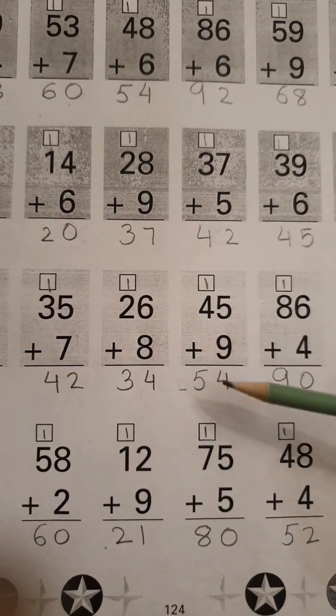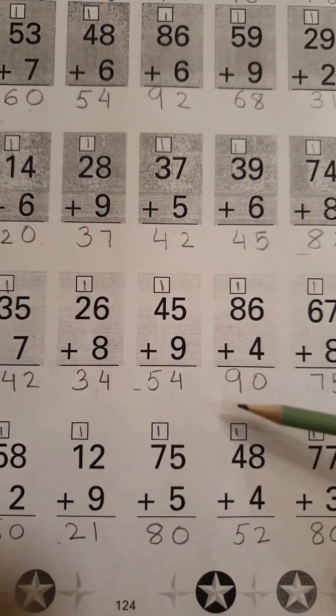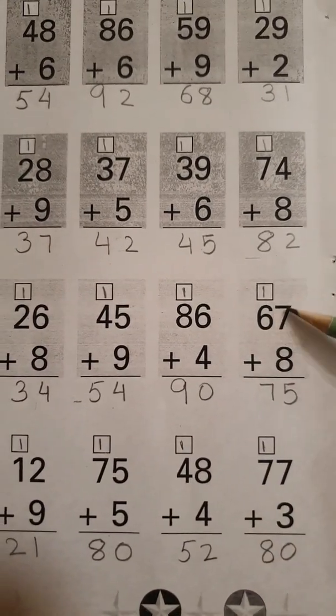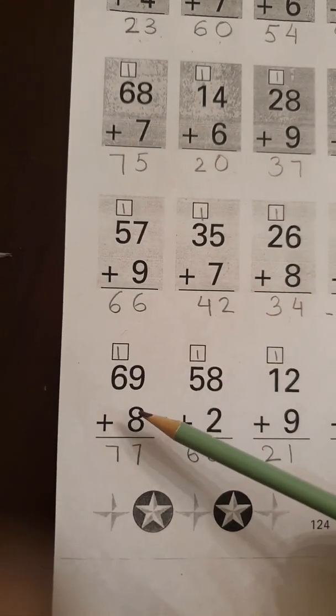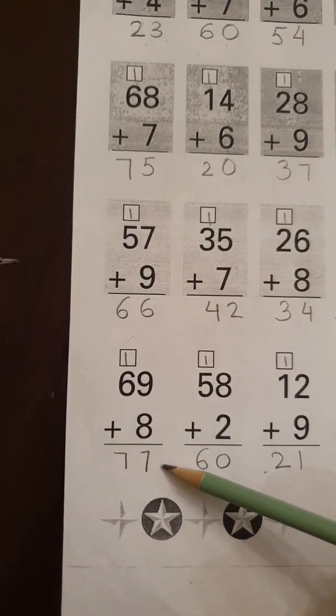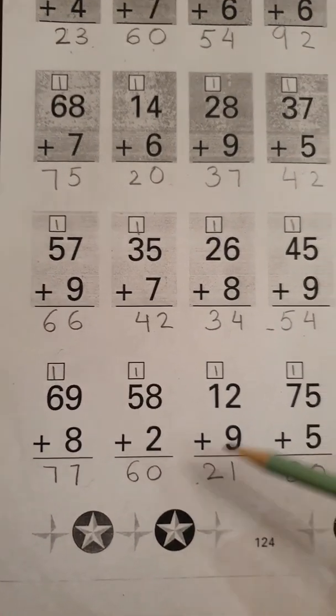45 plus 9 is equal to 54. 86 plus 4 is equal to 90. 67 plus 8 is equal to 75. Now let's move to the last row. 69 plus 8 is equal to 77. 58 plus 2 is equal to 60.